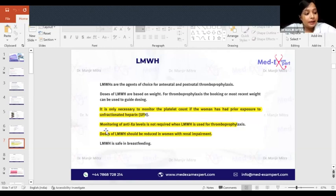Now, these yellow highlighted points, what are they related to? It is about what we need to monitor when we are using any kind of anticoagulation therapy. For unfractionated heparin, we need to monitor platelet count. And for LMWH, we need to monitor platelet count only when the patient has had a prior exposure to unfractionated heparin, right? Monitoring of anti-10A levels is not required for any patient on LMWH therapy if it is for prevention. But it will be required to monitor the anti-10A levels if we are treating the patient, okay? So for treatment, we will monitor. For prophylactic dosage, we won't be monitoring. Is it clear to all of you?